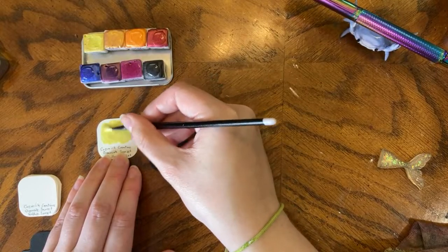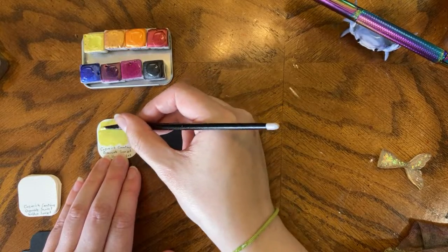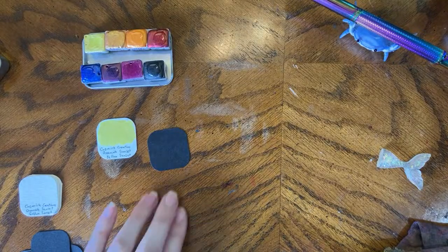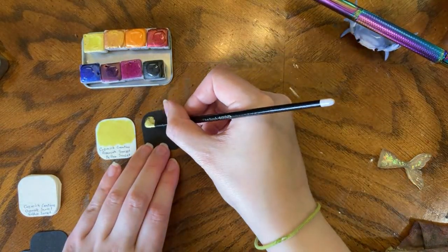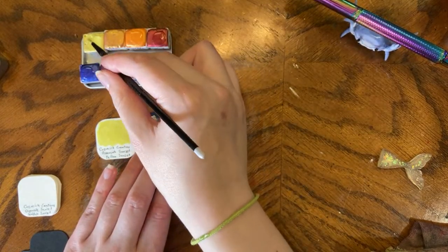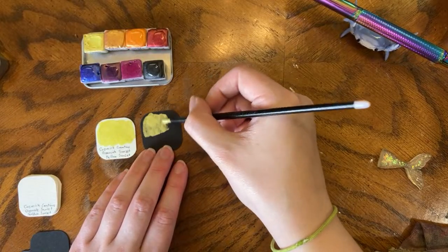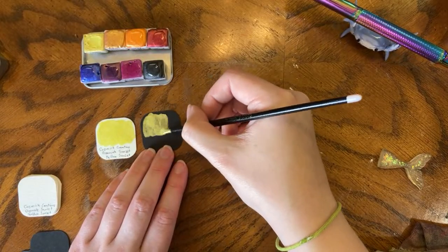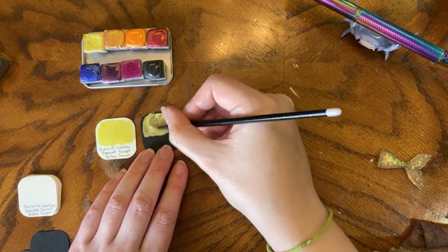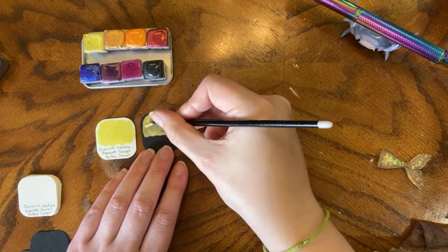Oh, that's quite pretty. It feels lighter than canary. I don't own that many yellow shimmers. The yellows that I own are all sort of in the same color family. They're all pretty similar. This one's a nice light yellow.